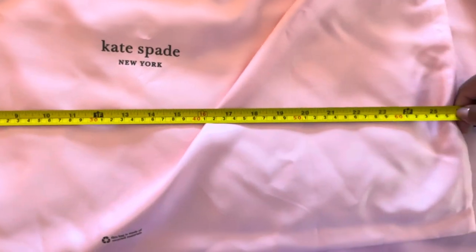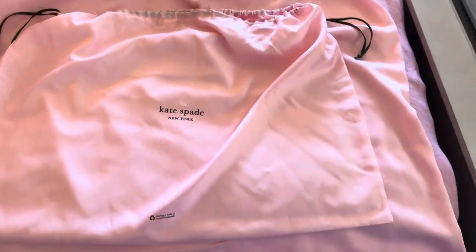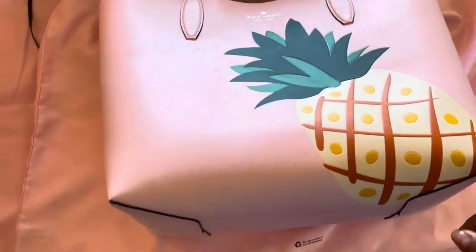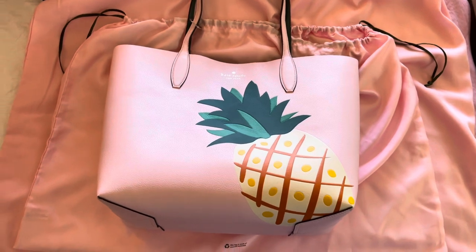Let's see. This one is 26 by 17. And these are super nice. These are $5 each, no matter the size of the dust bag. And then I have my Kate Spade pineapple bag. And as you can see, that will fit in there pretty good.